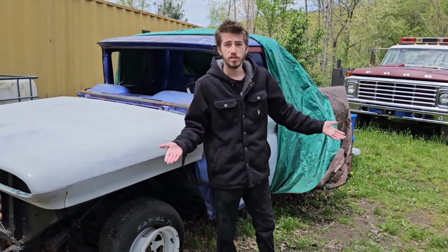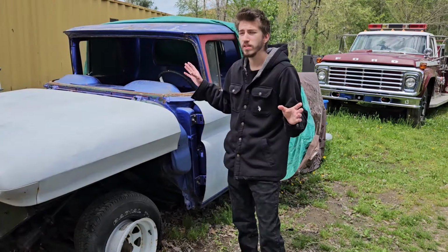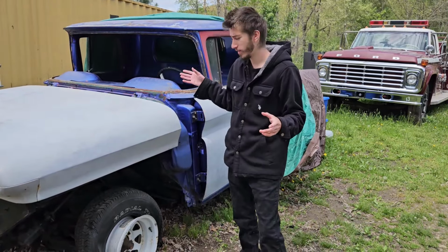Like I said, let me know in the comments how you feel. Tarp or no tarp? You think it hurts it or doesn't hurt it? I think it helps better having the tarp than not having it. Honestly, I'm keeping the tarp on my truck.